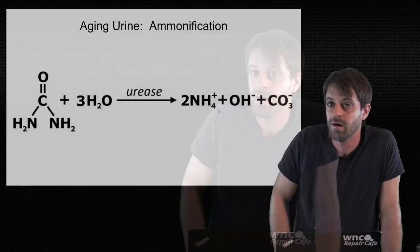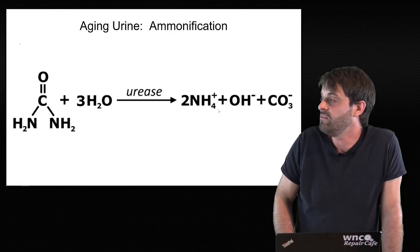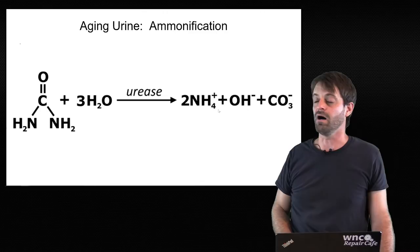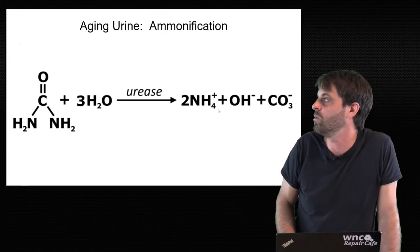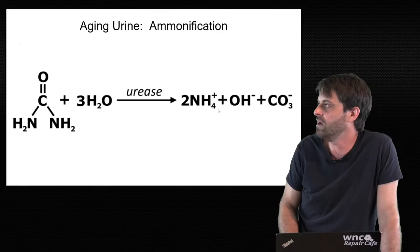Aging urine. This is when you take urine and you basically leave it alone. You know what old urine smells like, probably. I would recommend if you're going to do this, then you put it in a container and you close it up nice and tight. There's no reason to be smelling urine. This compound way over here on my right is urea. Urea in water, catalyzed by the enzyme urease, over time will yield ammonium, hydroxide ions, and carbonate ions. So that hydroxide and carbonate ions are what are dragging your pH up, and we believe it's the pH shift that sanitizes the urine. Some people do. I don't know if that's actually proven. Maybe it's the ammonia itself.